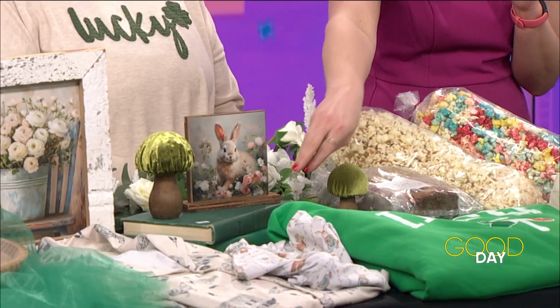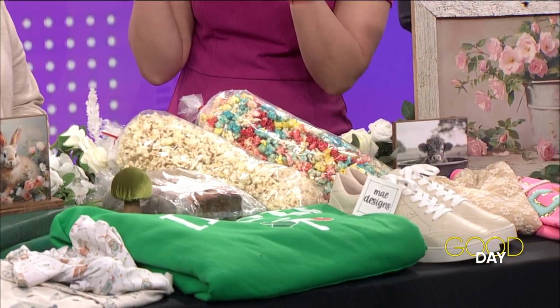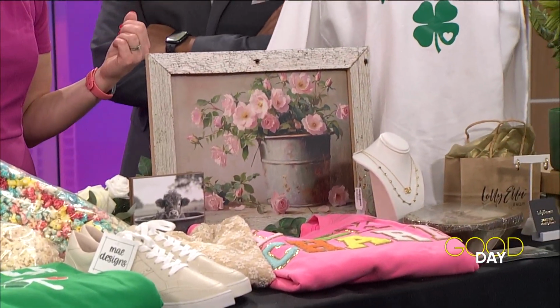We actually have quite a few book dealers. I know they're not on color here, but you might want to add that to your little vintagey home vignettes. Vignettes, that's what they're called. You'll see some vintage inspired as well, like these pictures are. The frame would be a little bit of vintage, a lot of vintage inspired.